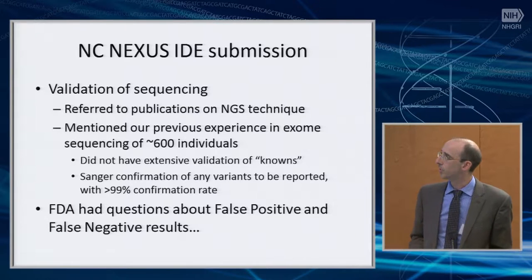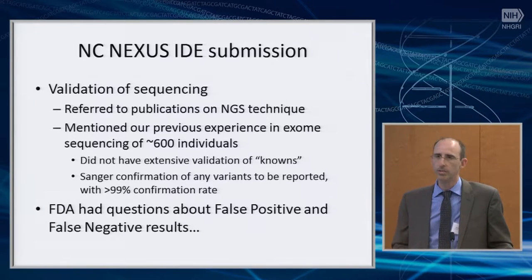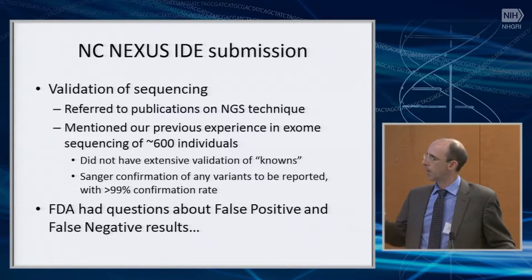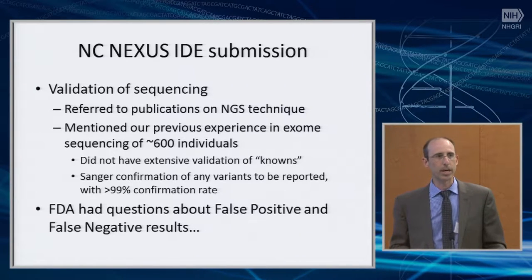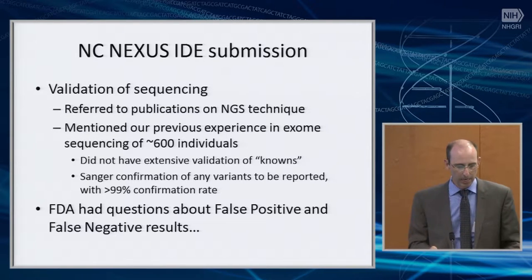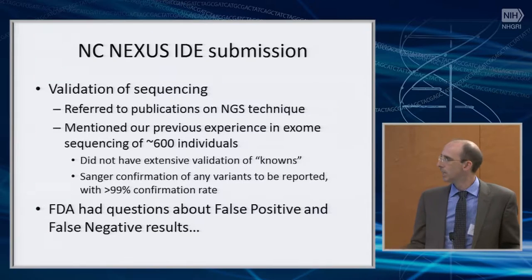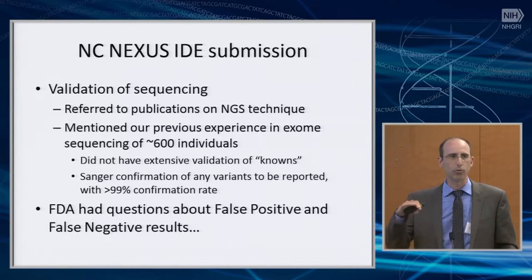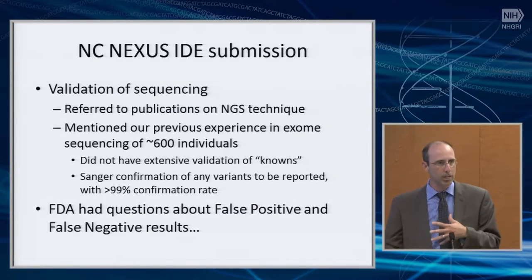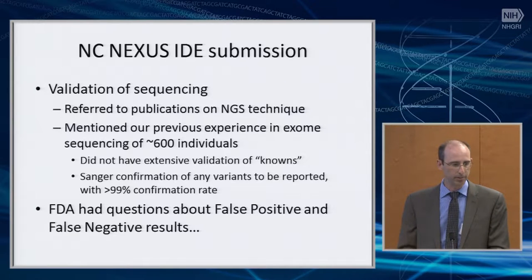We had mentioned in our submission the sequencing of about 600 individuals, but really didn't have extensive validation of knowns. This previous experiment was in patients with undiagnosed disorders, and so other than the patients that we had found to have a mutation, we didn't really have a control set per se of 600 patients with known disease mutations that you then would validate that you could find with exome sequencing. And we're doing Sanger confirmation with a greater than 99% confirmation rate, but I will point out that this was using a fairly stringent threshold for variant calling, and we'll come back to that. That's an important point. So in our discussions, there were questions about what kinds of false positive results there would be, what kinds of false negative results you could anticipate, and how you would estimate the likelihood of that.